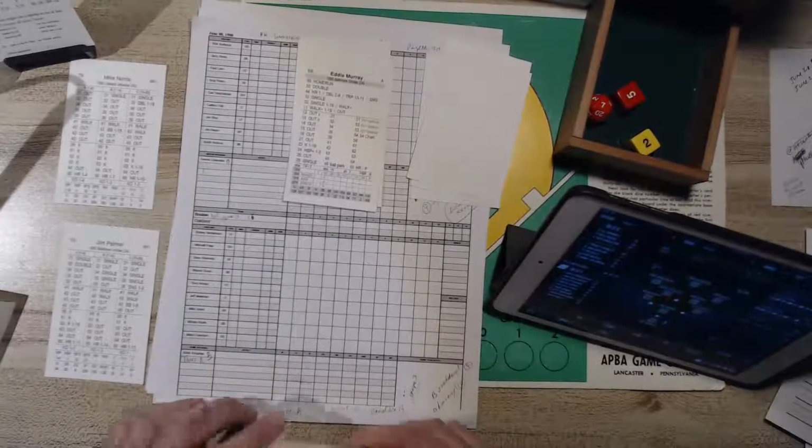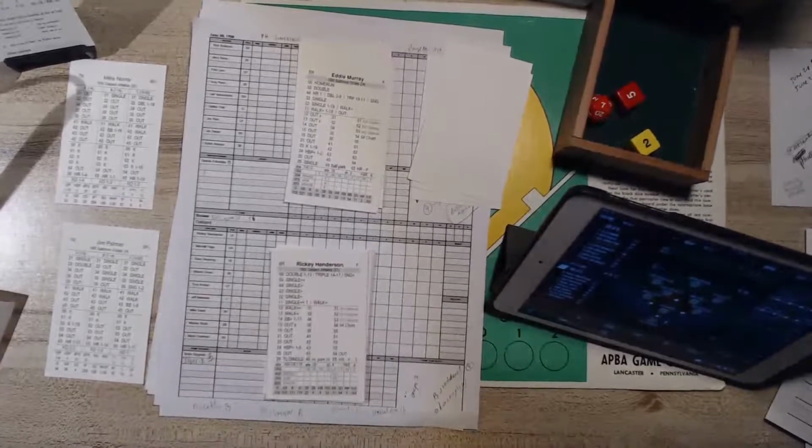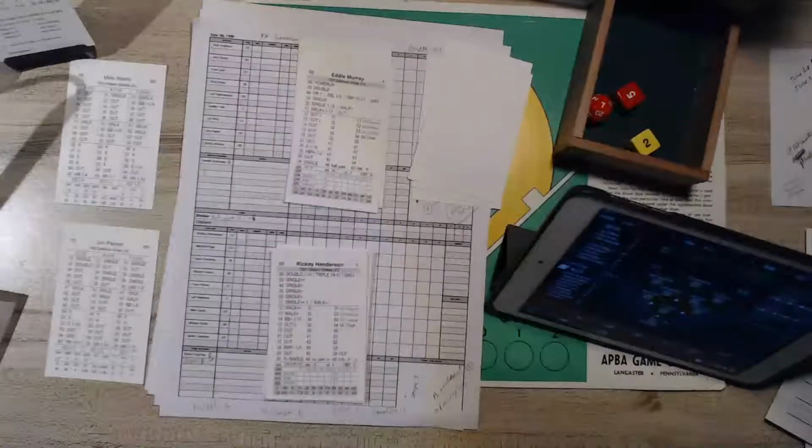Bears Dan in the house. Oh, Red Sox fan in the house. We're playing with dice. I got a request for dice, so we're going to play dice.